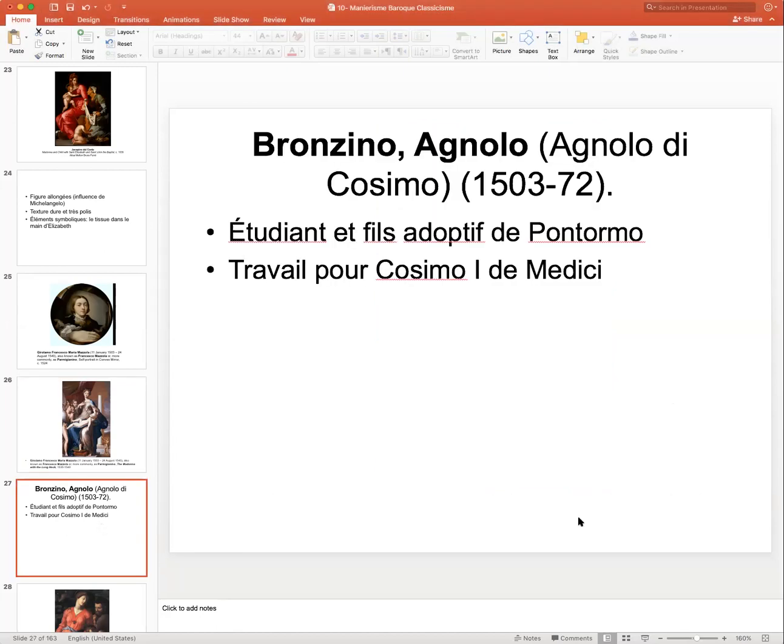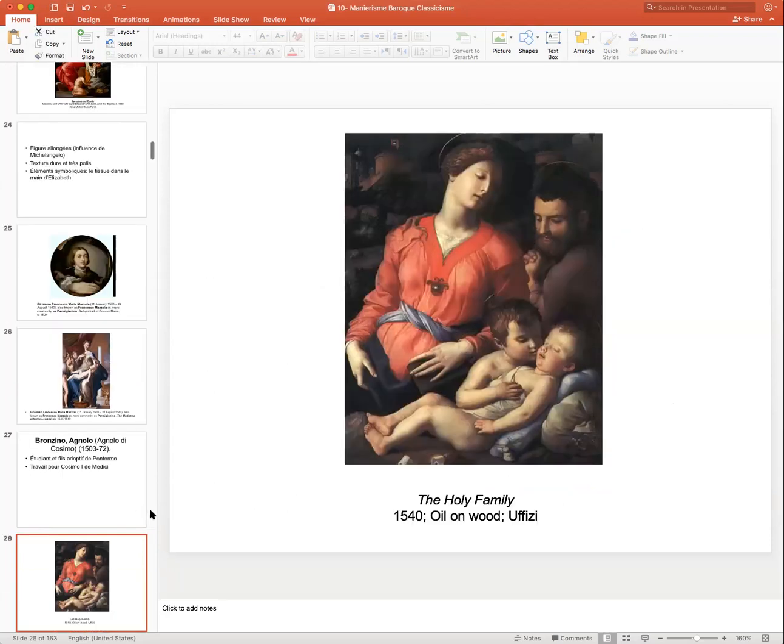The other great artist is Agnolo di Cosimo, Agnolo Bronzino, a student of Pontormo.